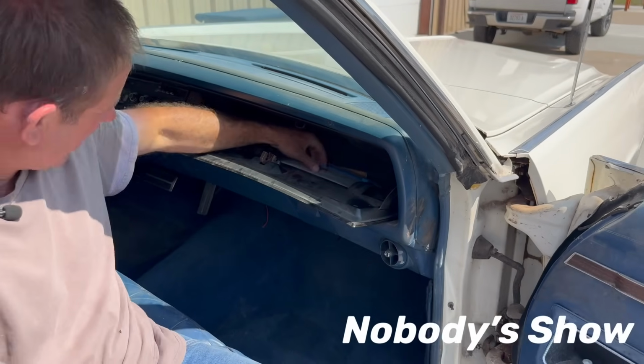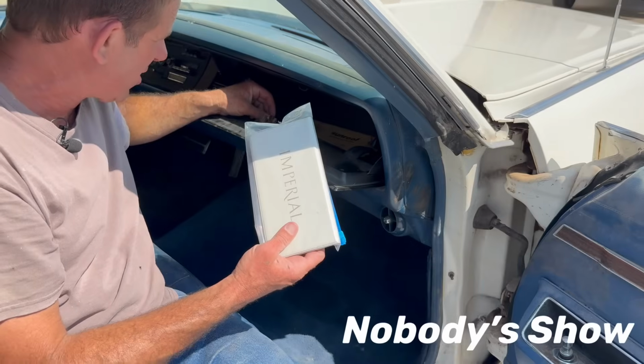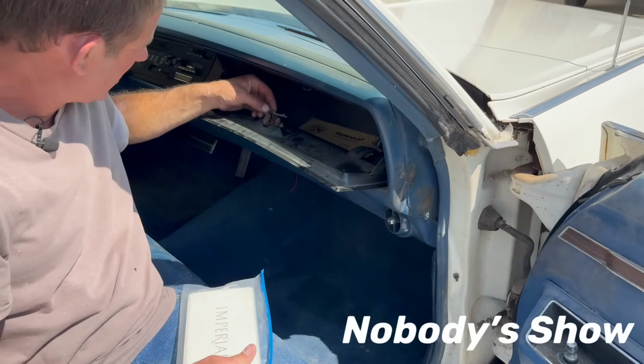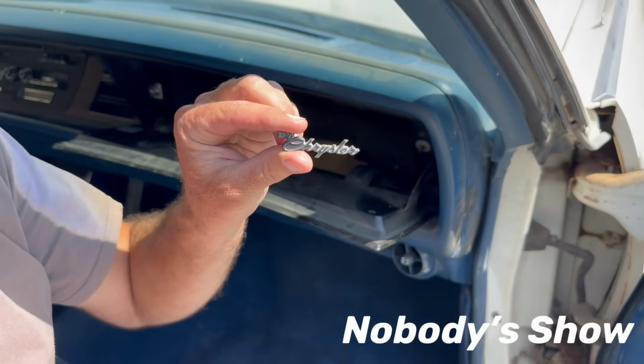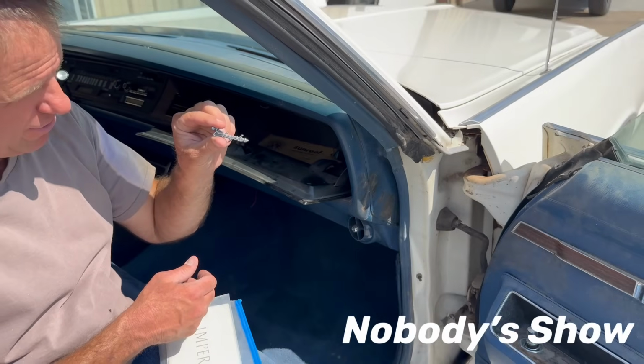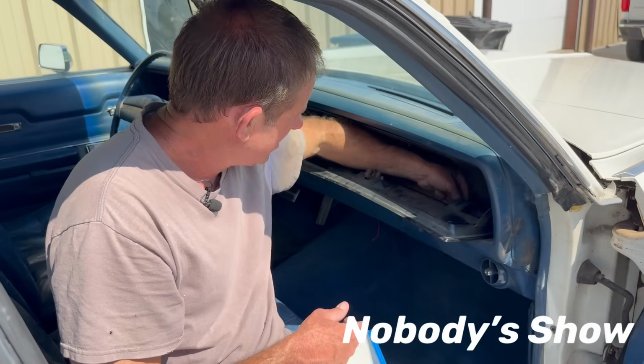In here, we've still got the actual original owner's manual. We'll check that out here in just a second. And this actually fell off the back, the only Chrysler badge on the car. On the rear, we'll see where that goes here in just a minute. But it fell off after we picked it up, so we put it in here for safekeeping.